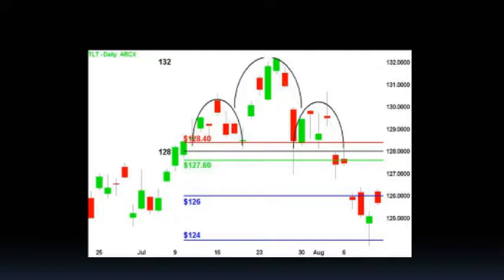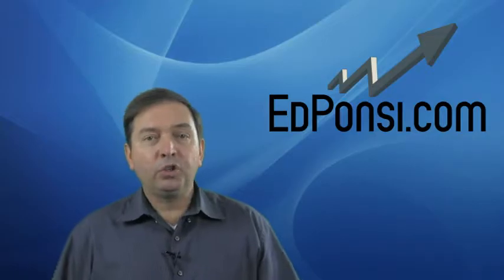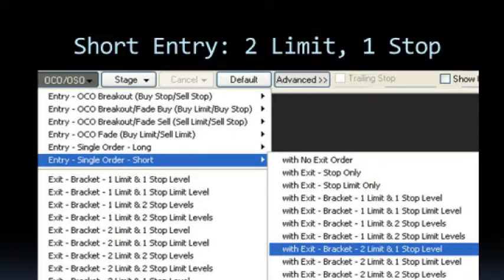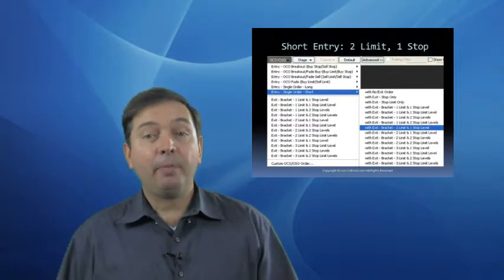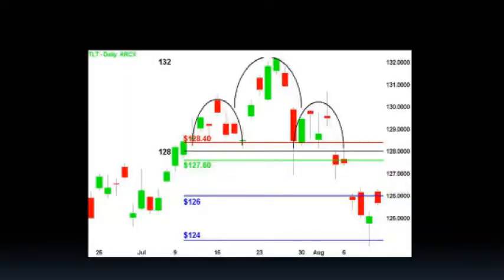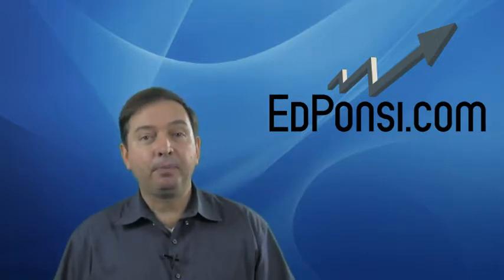The second target is equal to the full height of the pattern. $4 height of the pattern, subtract $4 from the neckline of 128, and you have a second target of 124. And here's how it looks in the order entry system. We have a short entry with two limits because we have two targets, right? Those are limit orders. And one stop, because if the price goes up and hits that red line, we're out. And of course we're selling short because it is a bearish head and shoulders pattern.